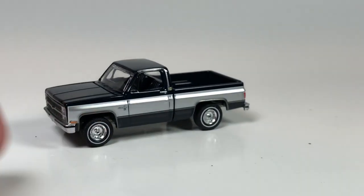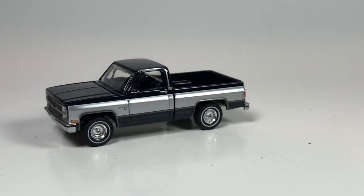All right, so next is the most people's favorite in any Auto World release, the 1982, but any of these square body pickups. This is a 1982 Chevrolet Silverado 10 fleet side, limited to 16,904 pieces. This is actually dark blue, and it looks fantastic in person. Dark blue with a silver side. And yeah, so this is a really nice release of this.